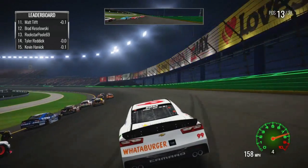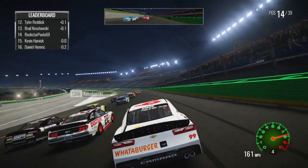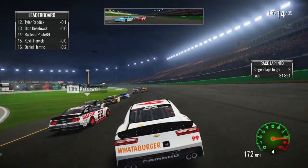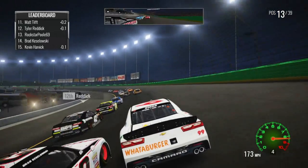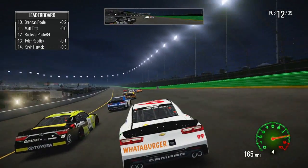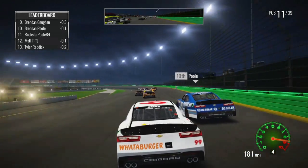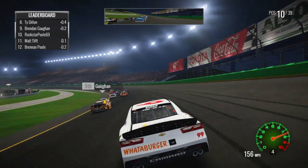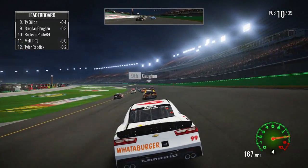Well, speaking of loose people, that was Keselowski all kinds of loose, as we are really running this Larson line ragged. Outside of Keselowski. Oh, Keselowski gives us a nudge into the door. As we pass Reddick, we're up into 12th, passing Tiff now. Poole's about to pass Poole. That's Poole passed. Let's go to Brendan Gaughan. There's someone on the inside. Who is it? It's Tyler, it's Matt Tift.